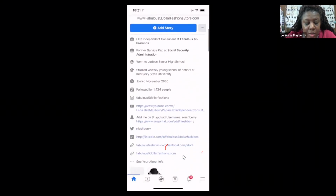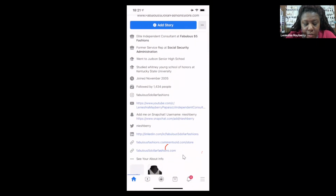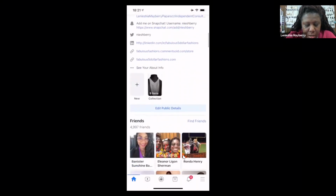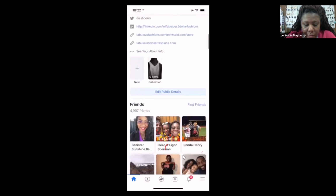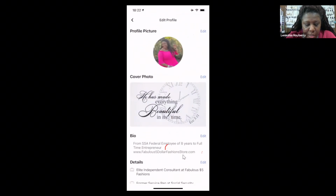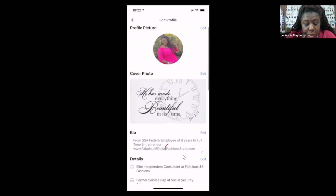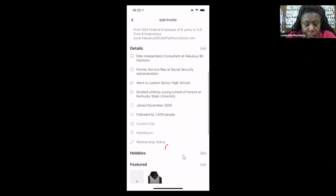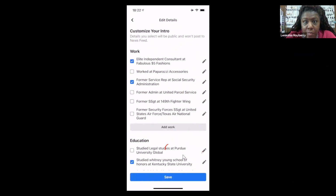Now, moving right along to the introduction. The way you edit this is you scroll down to edit public details. Okay? And this is, you can actually do a one-stop shop right here. You can change your profile, your cover photo, your bio, all right here. Now, let's say I wanted to edit my business page. Okay?